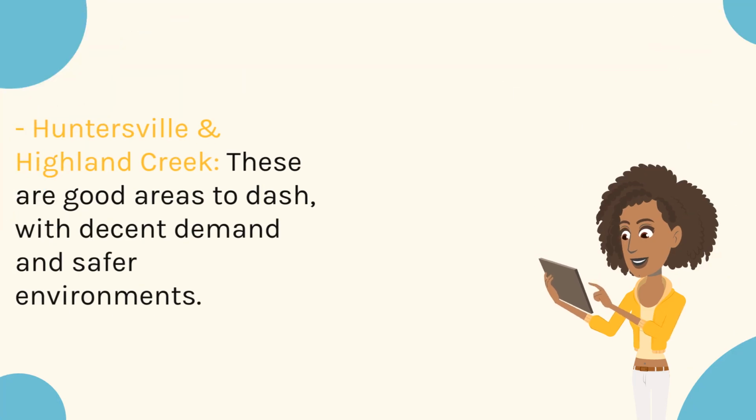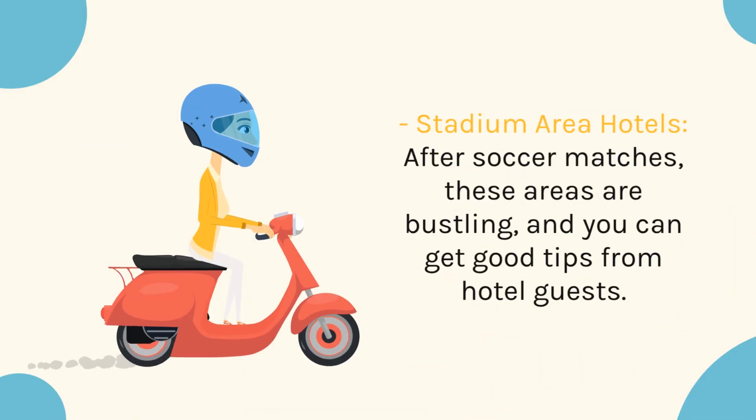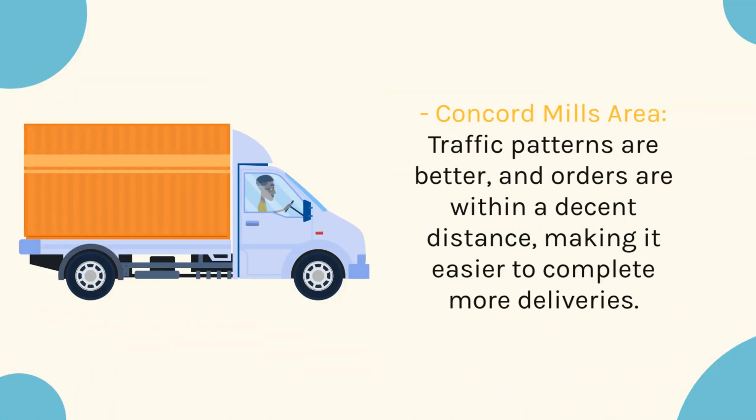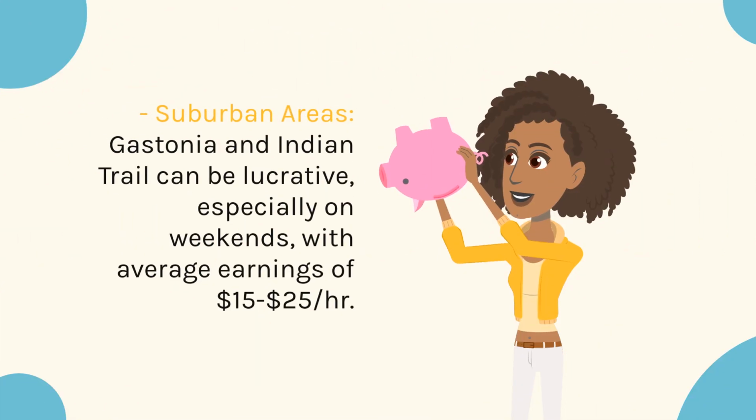Huntersville and Highland Creek. These are good areas to dash, with decent demand and safer environments. Stadium area hotels. After soccer matches, these areas are bustling, and you can get good tips from hotel guests. Concord Mills area. Traffic patterns are better, and orders are within a decent distance, making it easier to complete more deliveries. Suburban areas. Gastonia and Indian Trail can be lucrative, especially on weekends, with average earnings of $15–25 per hour.